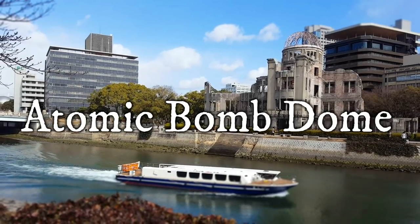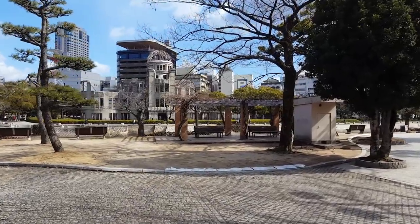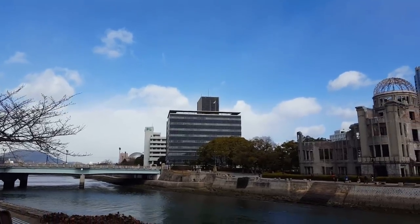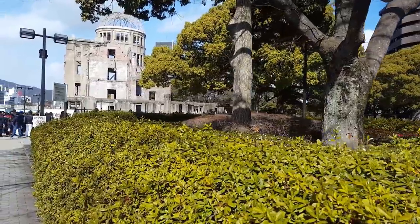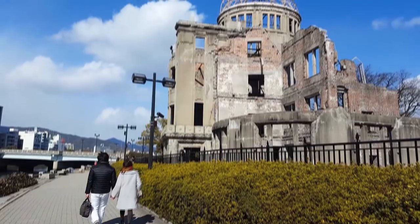The Atomic Bomb Dome. The Atomic Bomb Dome has to be first on your list of things to do in Hiroshima. The former product exhibition hall was the only building able to withstand the force of the first atomic bomb to be used in war, on the 6th of August 1945 at 8:15 a.m.